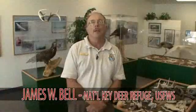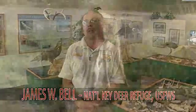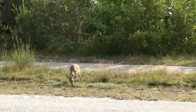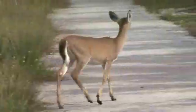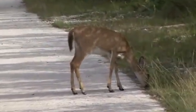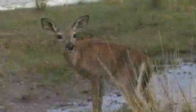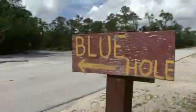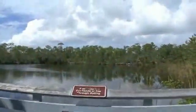Well, welcome to the National Key Deer Refuge Visitor Center. It's important for people to get a hands-on view of our nation's wildlife. It develops a better appreciation of the management needs that are necessary to protect this and other endangered species. We have 2 nature trails that you can walk, and we also have a site called the Blue Hole, and that's got a variety of wildlife in and around it and has an observation deck to more readily see the wildlife.